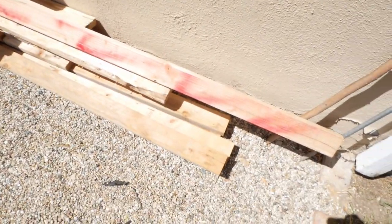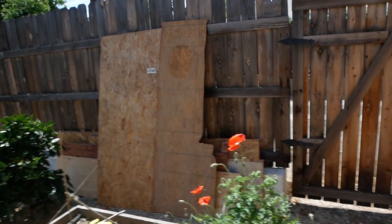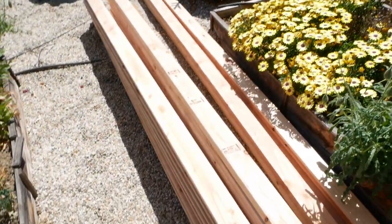Here is my stash. Tons and tons of wood from a variety of sources. Ready to go, various sheets of OSB, which are insanely priced right now, and the way that I calculated it is I saved about 27% in what my costs were going to be by gathering wood from other places. So I think that's pretty good.